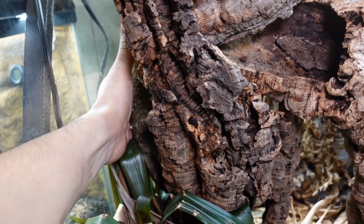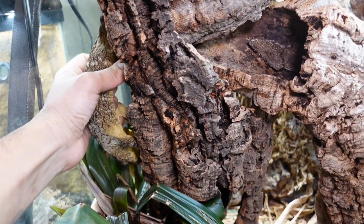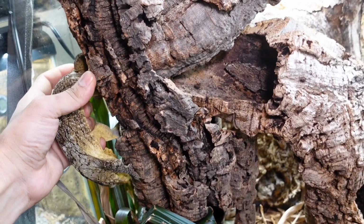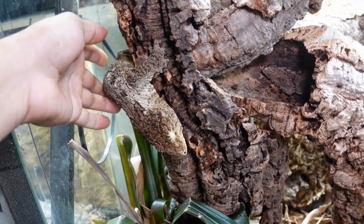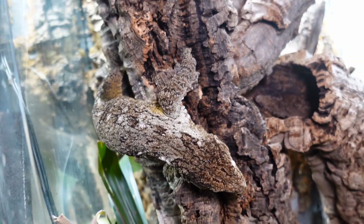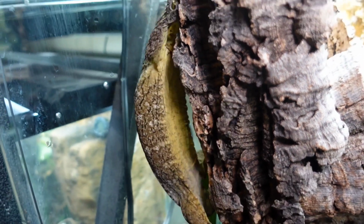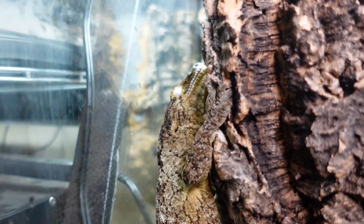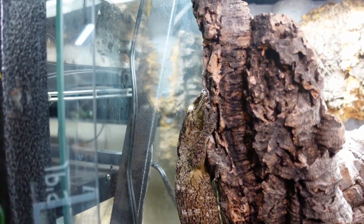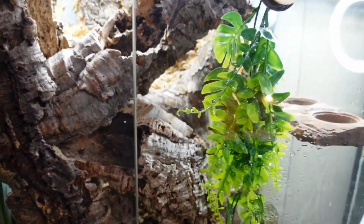And getting this guy is not going to be easy, because he is full grown and actually very strong. And to be honest, I am kind of scared that he will bite me one day. I do not want to get bit by this guy. But at least if I can show him a little bit, then that will be good. But that is Kaiju, my Lichianis gecko. I really wanted to show the face of this guy, because I love the eyes of these geckos. They are super cool. But okay, I'm not going to bother him too much. Let's go to the next one.